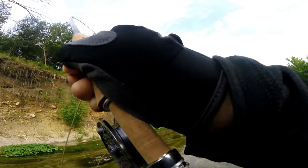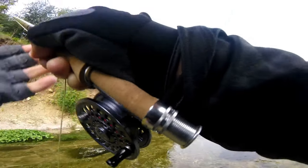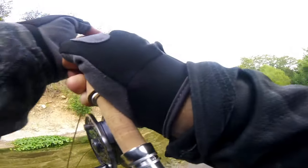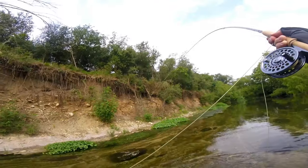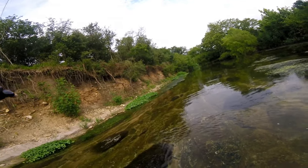Or is that a bass? Yeah, it is. It's a nice one. Nice bass. Well, they're liking this little articulated thing, man. Nice bass, dude.